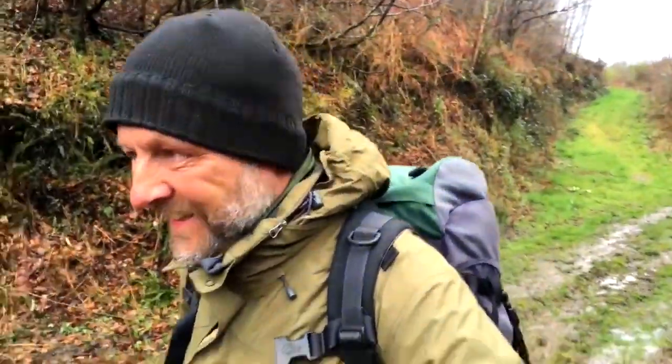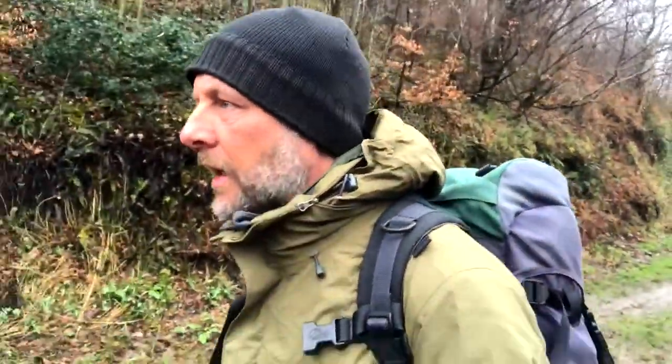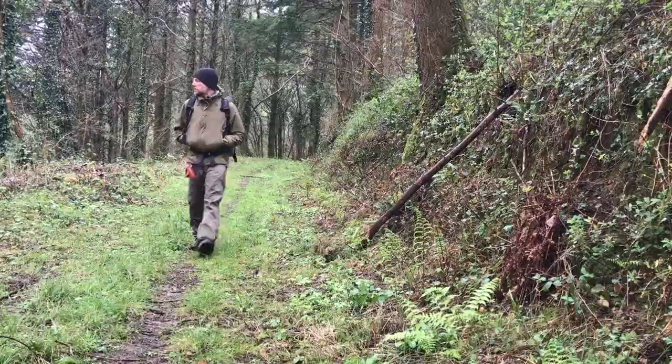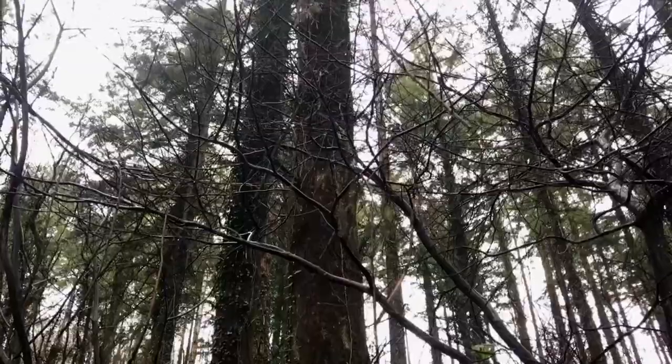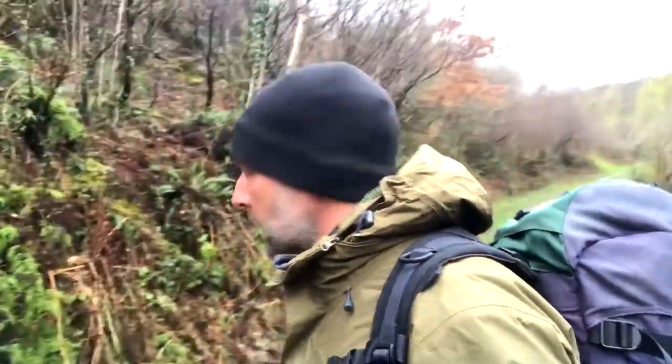Hi guys, I'm out for a walk in a local woodland. Also wanted to come out because I've got a couple of new bits of kit which I'll be revealing shortly. They arrived yesterday, and I'm hoping to make my way down to an abandoned railway line, which sounds really interesting. Don't know what it's actually going to be like in reality getting there.